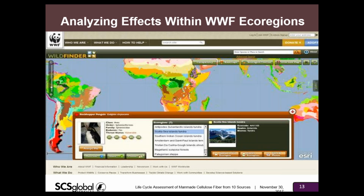Analyzing effects within WWF ecoregions. This is a critical piece of this ecosystem impact evaluation. The WWF has defined a global map of what are called ecoregions, distinguishing different types of forests and grasslands and other types of ecosystems around the entire world. The study focused on impacts within these different ecoregions, so it was highly specific and tailored to the different nuances of forests in, for example, Sweden versus Austria versus Canada. Even in South Africa, it was actually eucalyptus plantation planted in grassland regions, so a very different type of ecoregion with its own unique impact profile, in large part because of the region.